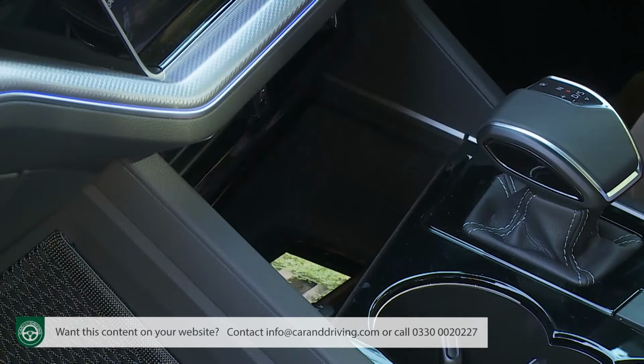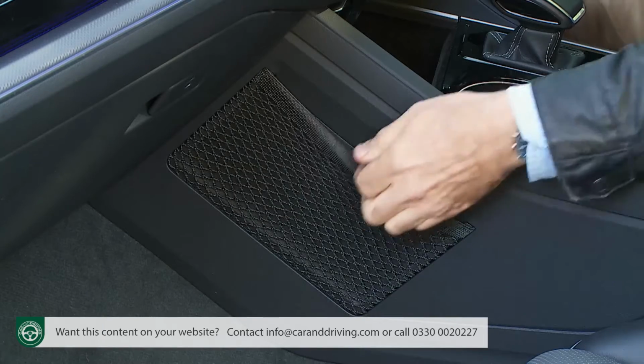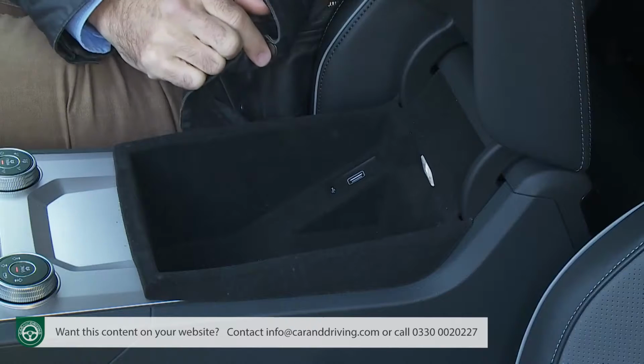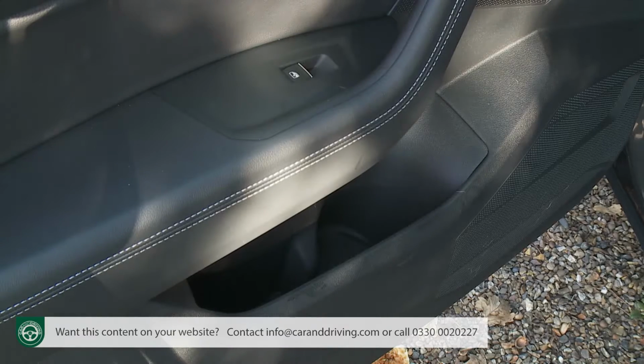There's no overhead compartment for your sunglasses, but you do get a compartment by the driver's right knee, netted storage in the passenger footwell, a shallow covered box here between the seats with a further USB port. Oh, and decent sizing for the glove box and for the deep door bins, which include bottle holders.